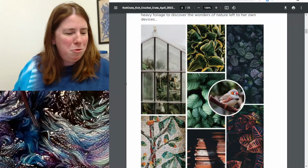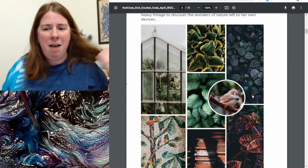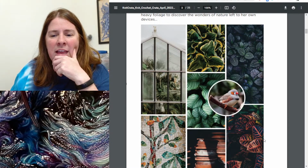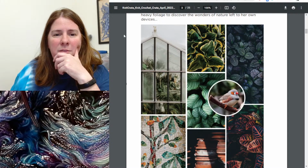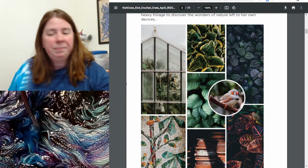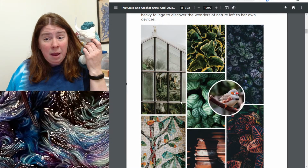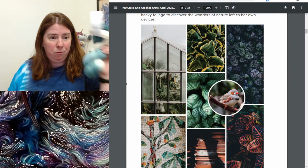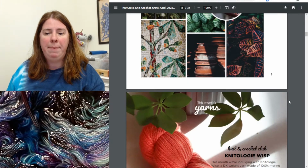But let's look at the patterns. Okay, so here's the mood board. And I remember when I saw this, I really wanted to see a variegated yarn inspired by those leaves. Can you see the mouse? Yes. Okay. I really wanted to see that. And you know, it's white and green, but hey, I'm going to take it. This evokes these leaves right here. This is great. I am so happy.